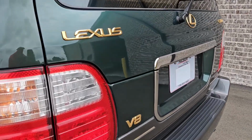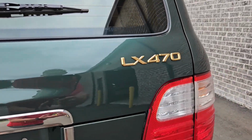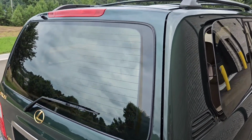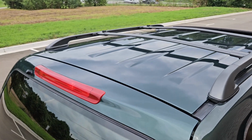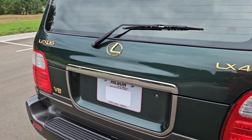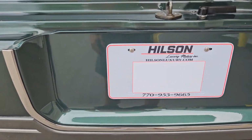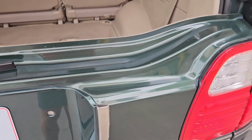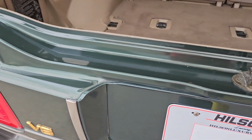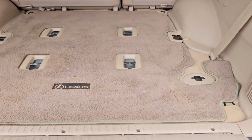No spoiler car, obviously. You can see how nice and new everything looks right here. I probably could have left that, but it just wouldn't have looked right. Look how nice our jamb looks here. Not super scratched, gouged. I mean, this car does not show the miles at all.